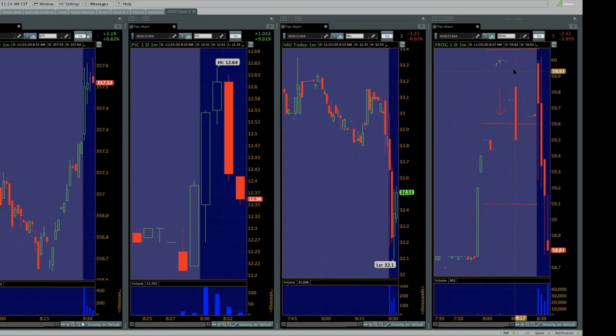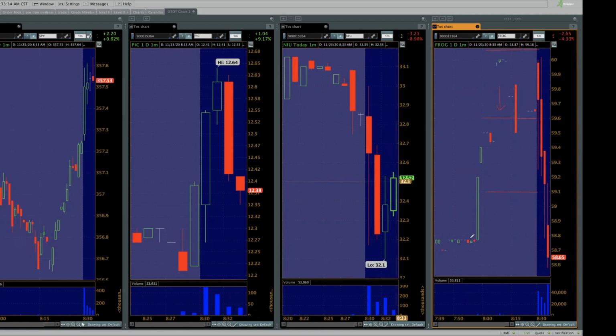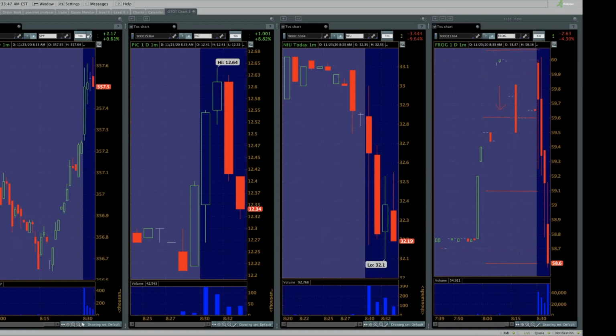That's fine. Plenty of room to the downside. Let's take a look at some of these others. NIU, the move was kind of here in this first 2 minutes. It's already bounced from that. We could keep a look at that later. There you see in our trade off to the right, there's our 2R point. It popped all the way down. So get ready to exit the trade, 58.10. So get your tickers set up for exit.